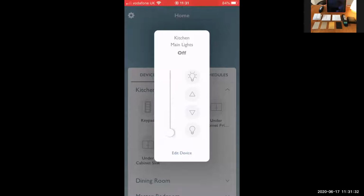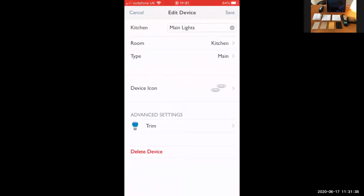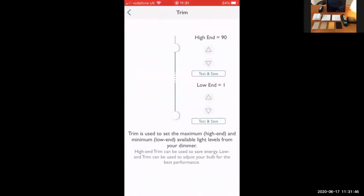Within that dimmer, because that's me now addressing the dimmer and the associated fixture that's connected to it. I can also do some other bits. As I said before, I can change or name it differently, change where it resides, change the icon. But I could also use a thing called trim. Now, trim affords us the ability to iron out the imperfections the LED presents us.